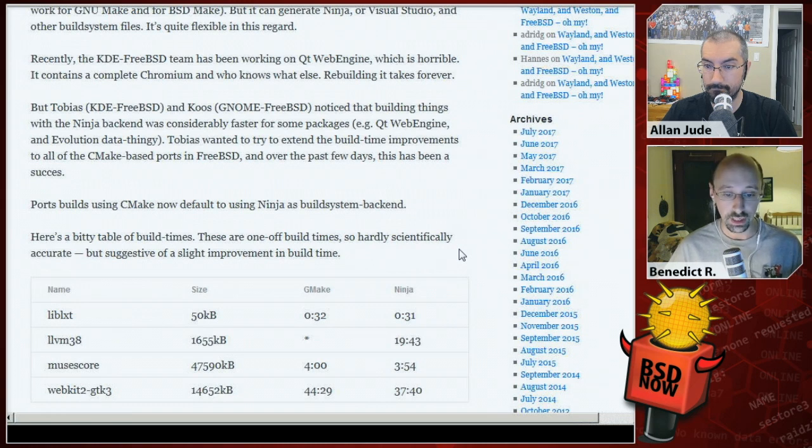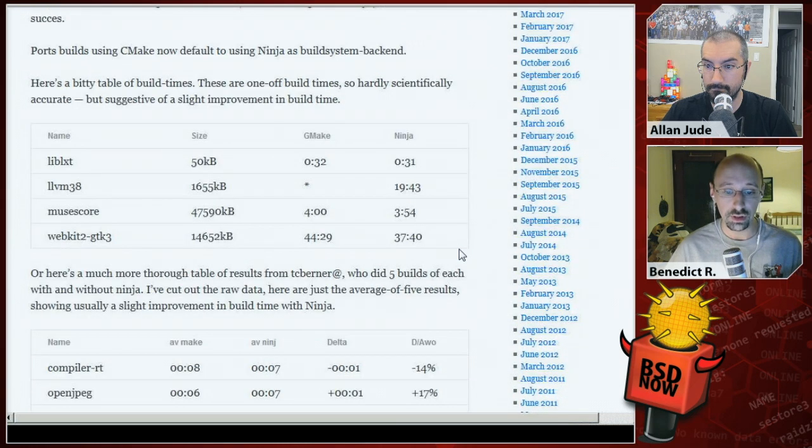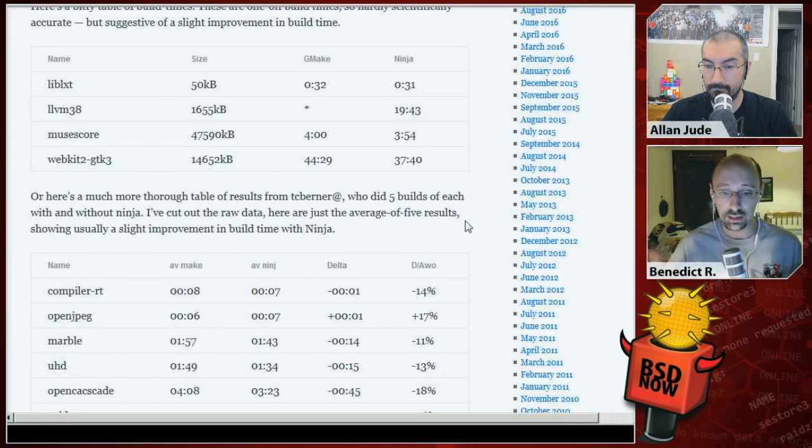There's a table provided that shows the build times with the size that's been generated, the Gmake time it took, and the Ninja build times. Pretty much in all of these, the Ninja build times are faster. So there's less time needed for WebKit 2, the build time is about 7 minutes faster, taking 37 minutes instead of 45. That's considerable.